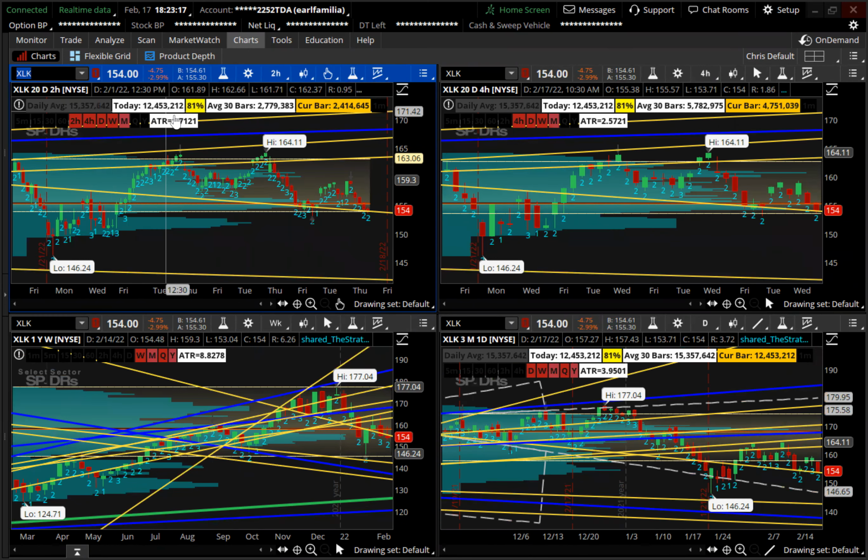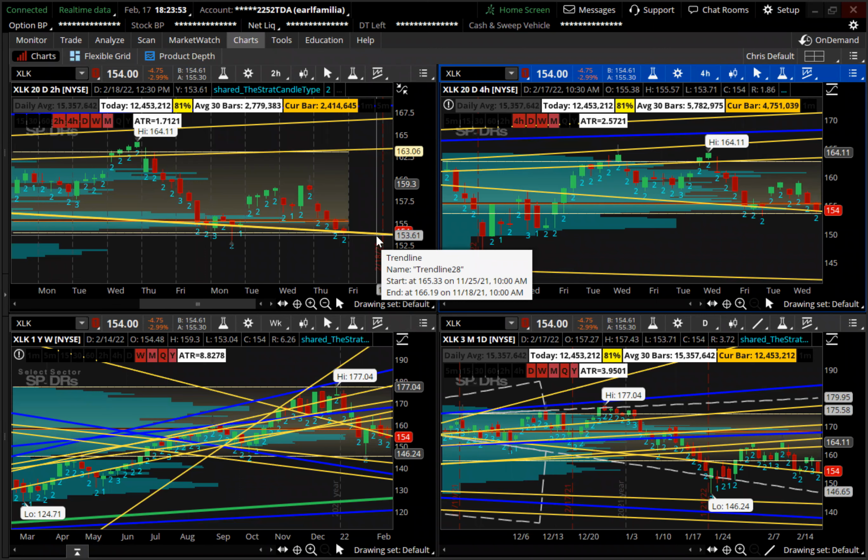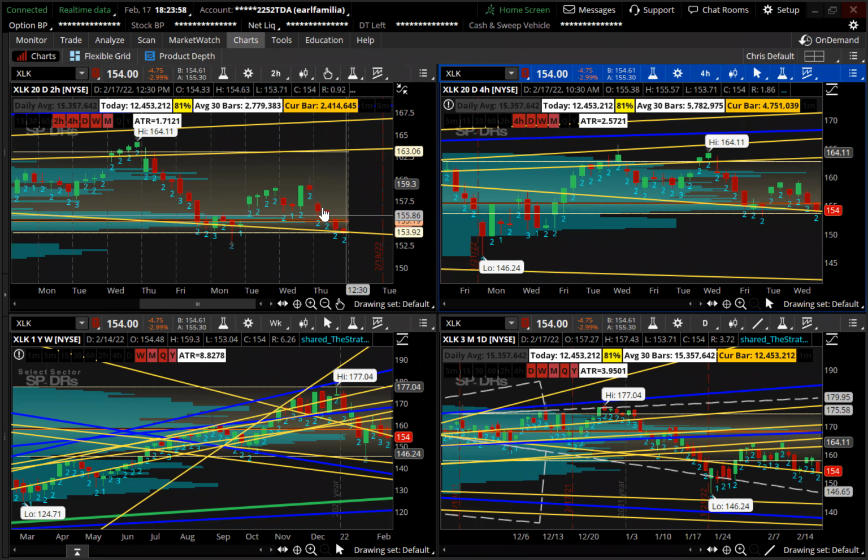Looks like it tested below it and then came right back up. So we'll see. Again, it's a shooter on the week. There's no reason for me to think this thing is going back up. So again, technology still looking bearish.